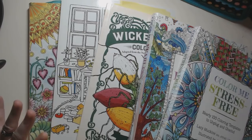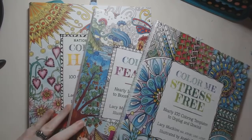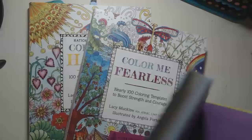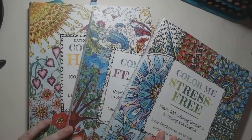We will start with the Color Me series. There are a number of these books out. I'm sure one of these has a list somewhere. Let me see. Actually, these might be the three. I think there's a Color Me Calm, of course. That's the most well-known one. Color Me Calm, I think I've put on the chopping block or it's already gone. I'm not really sure. I haven't checked that.